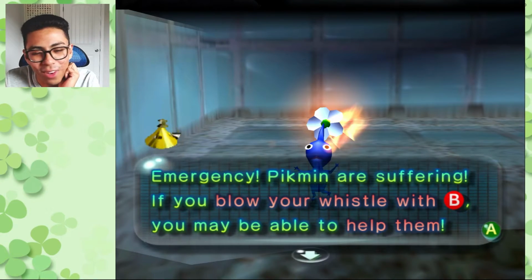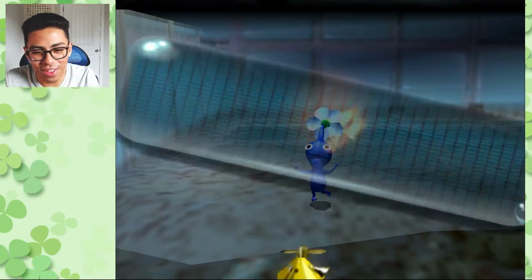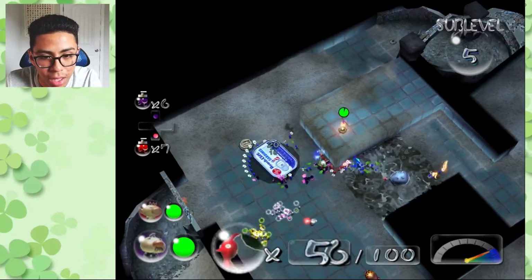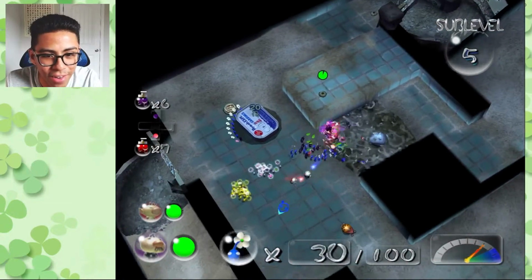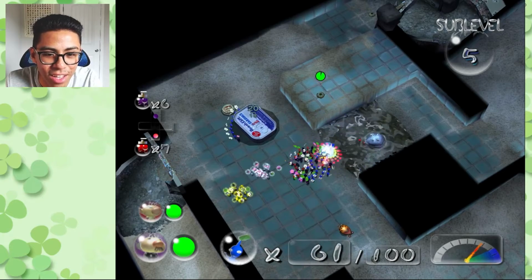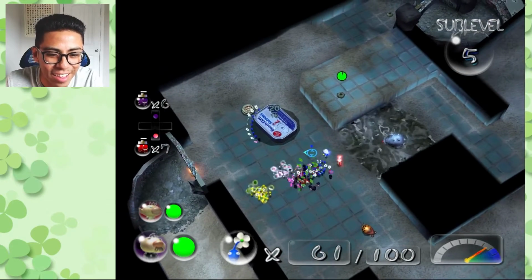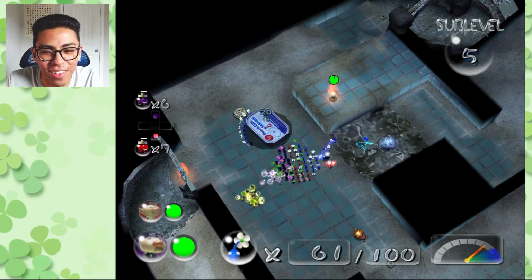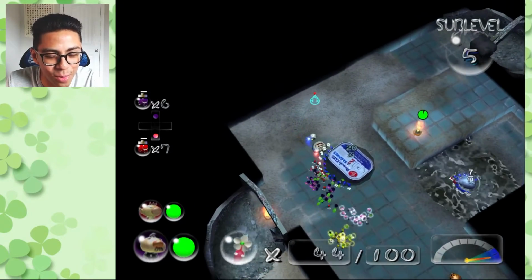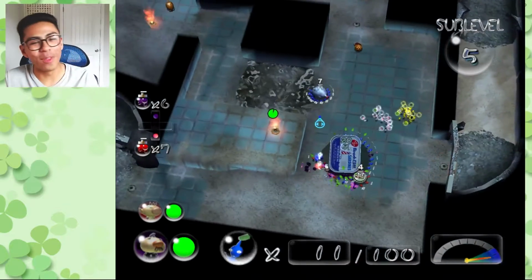Emergency, Pikmin are suffering. If you blow up your whistle, you'll be able to help them. Yes, something we probably should have already known from the start. Okay, I know, it's a mess. No one should die, no one should die. Okay. Yes, I know, big mess.